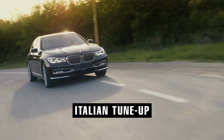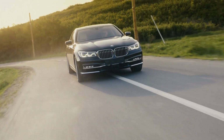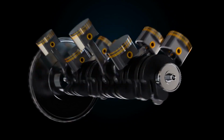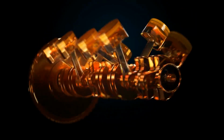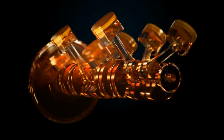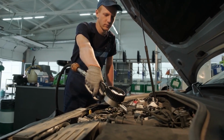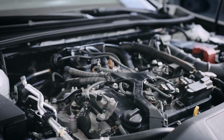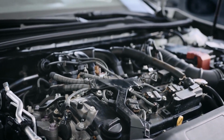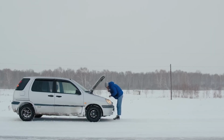We call it an Italian tune-up, basically, a solid highway run with some higher RPMs to really clean things out. Let the revs go up, get things hot, and give the engine a chance to burn off all that junk. But always let your engine cool down after that. If you burn hot and then shut it down immediately, you're just cooking the leftovers into rock-solid carbon. So, clean burn, proper cool down, then shut down. That's the winning combo.